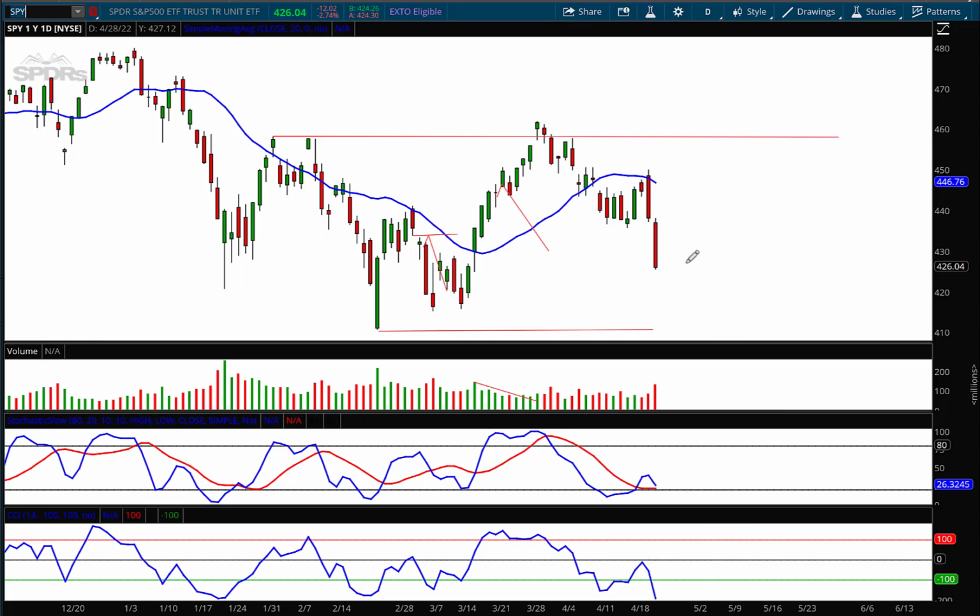We'll have to see what happens with Tesla. We'll have to see what happens with some of the S&P stocks. But I think because of that higher volume, we're going to see a lower price on Monday and Tuesday. I don't think we're going to see the bounce right away. And then later in the week, we'll see an upside perhaps at this resistance up here.